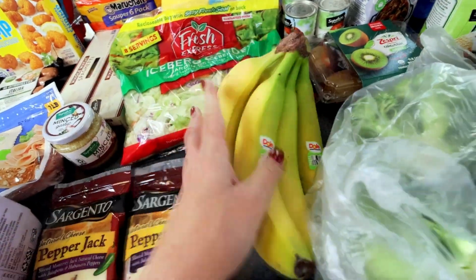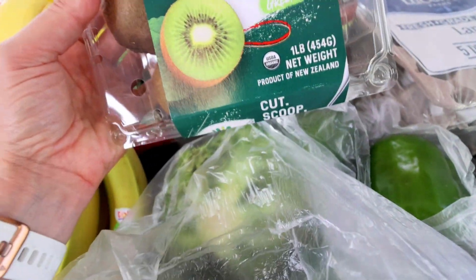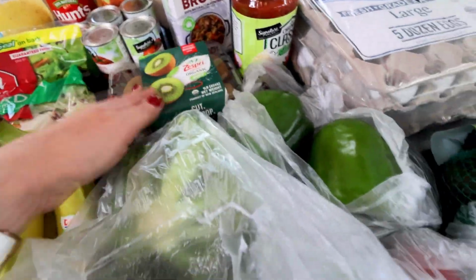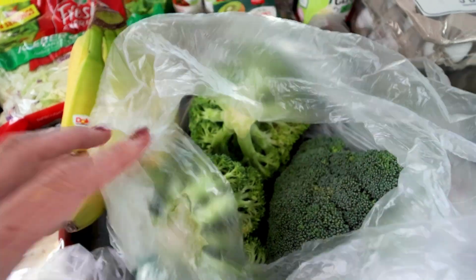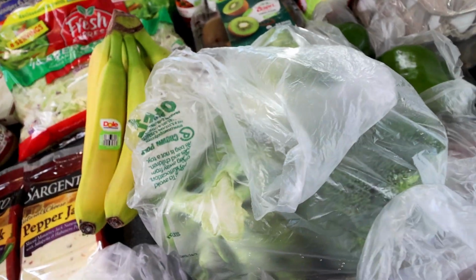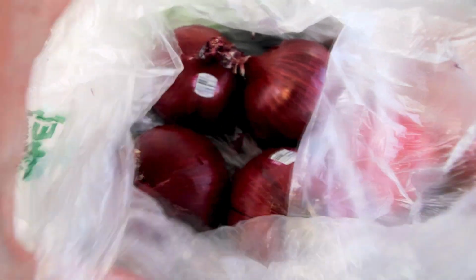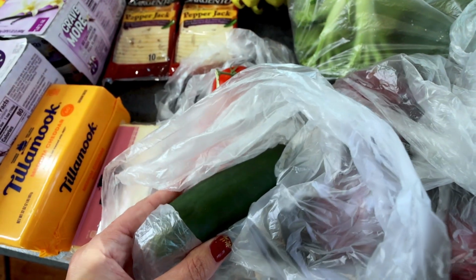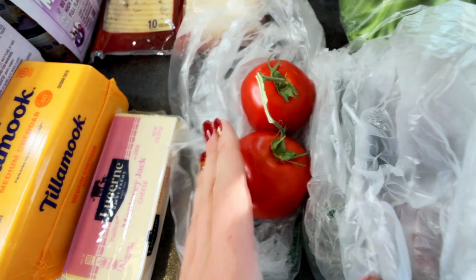Got some bananas. And then back here, before I miss them, I got some green kiwi. Those are for my son. He requested those. And then I got 3 heads or crowns of broccoli. That is going to be for my sheet pan chicken parmesan, the veggie I'm going to just have alongside it. And then here, I got 4 red onions. That's for a little bit of everything. I got 1 cucumber just because I like to slice these up and have them with dip for a snack. Got some tomatoes for salad or whatever.